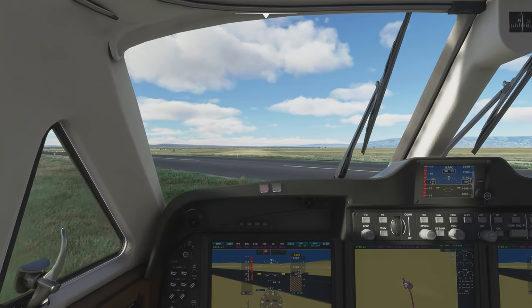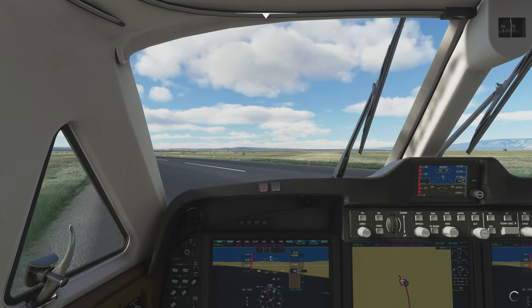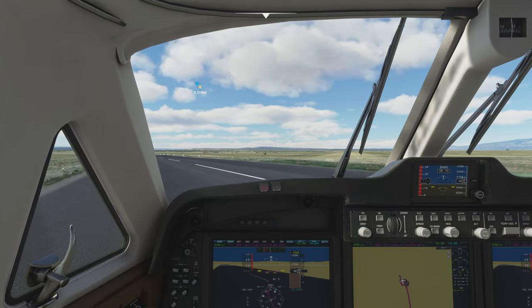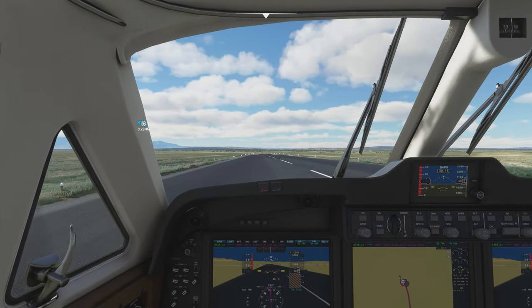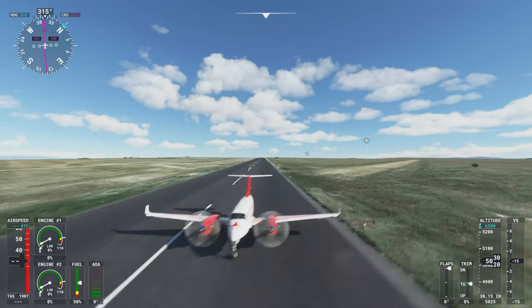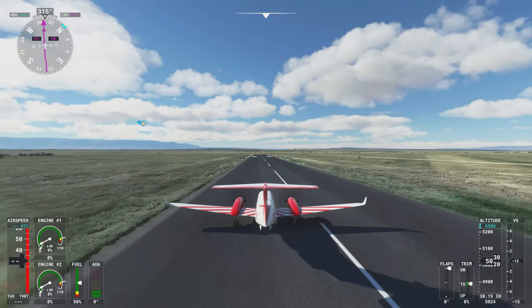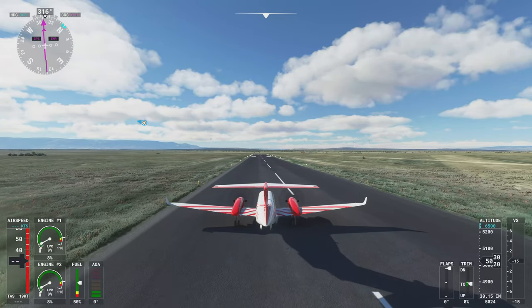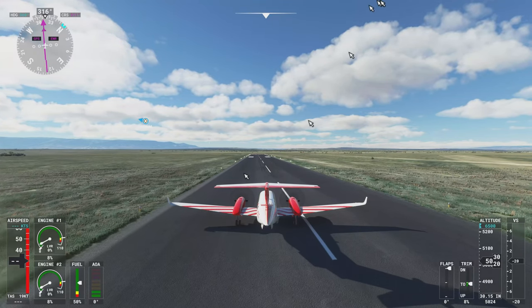Alright, this must be the taxiway. Or maybe a runway, I don't know. Can't really tell. Let's see if I go outside. Yeah, this is the taxiway. The runway's a big dirt strip, but that's fine. That worked just fine. So let's announce that we've landed.